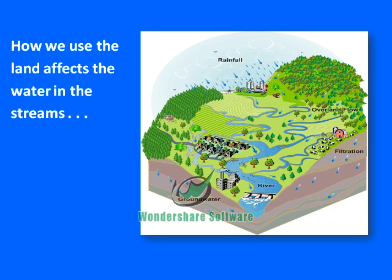How we use the land in a watershed affects not only how much water reaches the stream, but also the quality of that water. For example, roads, buildings, and parking lots prevent rainfall and snowmelt from seeping into the soil. Instead, this excess water flows over the surface towards nearby creeks and streams, potentially contributing to flooding, or into storm drains, potentially overloading the system.